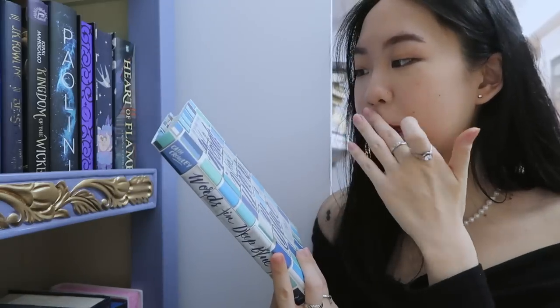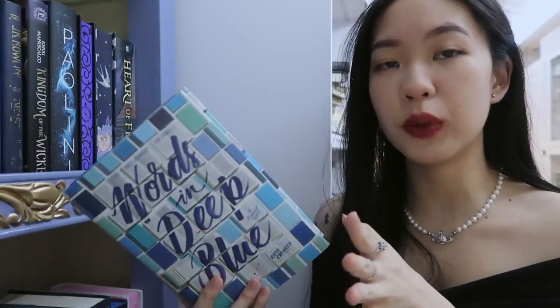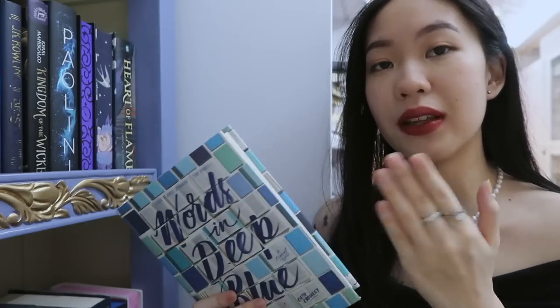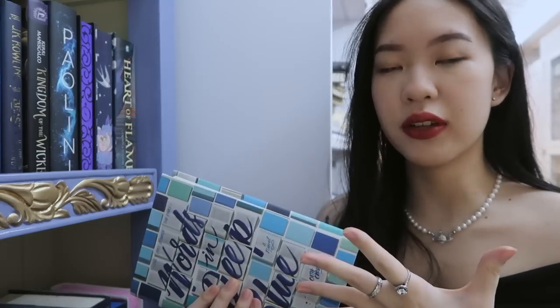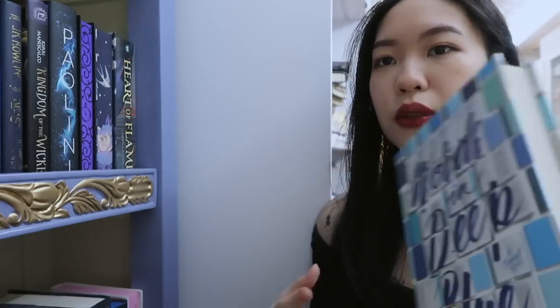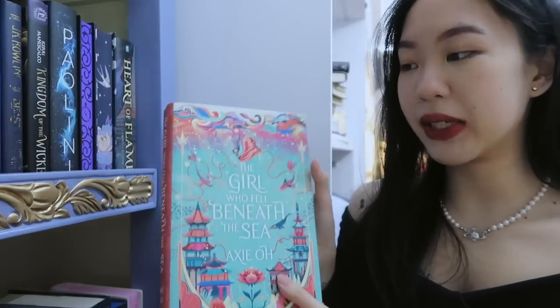This one I will be unhauling. This is Words in Deep Blue by Cath Crowley, about two broken people working at a bookstore, and they write letters to each other in the books. Doing that eventually leads to both of them healing each other's trauma and wounds, and it just sounds amazing. It sounds so emotional, so beautiful, but the ending of this book just didn't do anything for me. So unhauling. The Girl Who Fell Beneath the Sea.